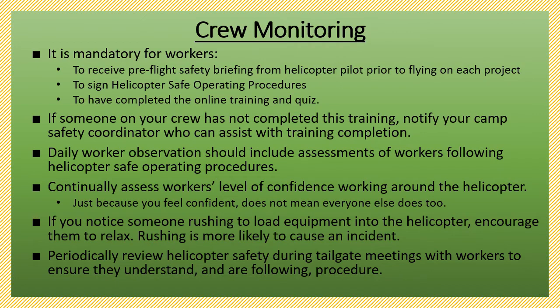Crew monitor. It is mandatory for workers to receive a pre-flight safety briefing from a helicopter pilot prior to flying on each project, to sign helicopter safe operating procedures, and to have completed the online training and quiz. If someone on your crew has not completed this training, notify your camp safety coordinator who can assist with training completion. Daily worker observation should include assessment of workers following helicopter safe operating procedures.